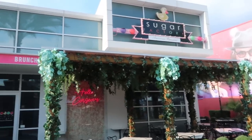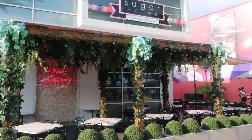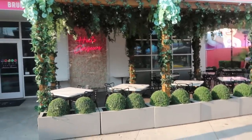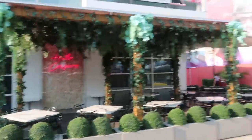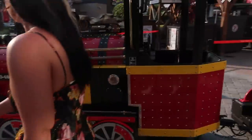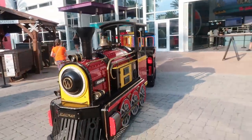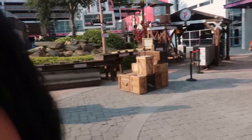A sugar factory. Saw that on Despicable Freeze vlog recently. It looked a riot, didn't it? It looked an absolute riot. Little train station. What was it, $6 for a kid? Yeah. $4 for an adult for a ride around Arkham Park.